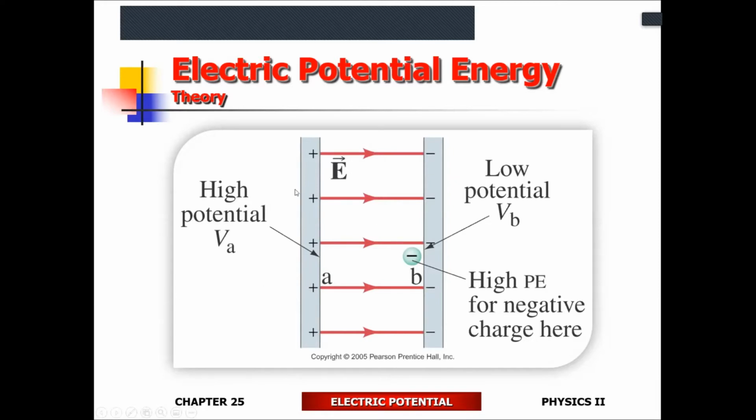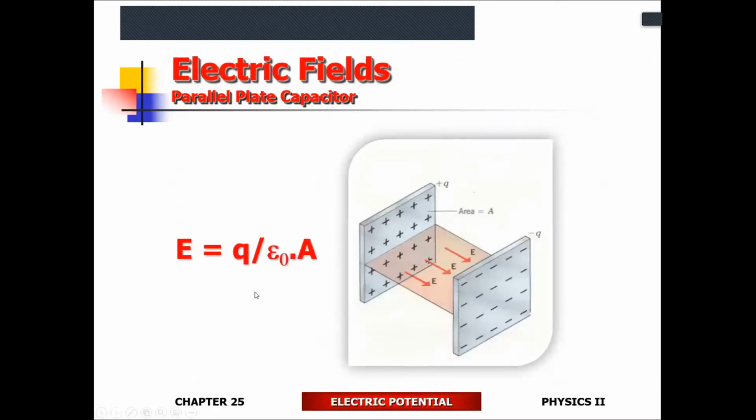The potential difference is the difference between high potential and low potential. Voltage difference means the same thing. One region is going to have high voltage, the positive charge region. The other region is going to have low voltage, the negative charge region. This also has high potential energy and low potential energy, but that's an argument for another time, so I don't want to worry about it.